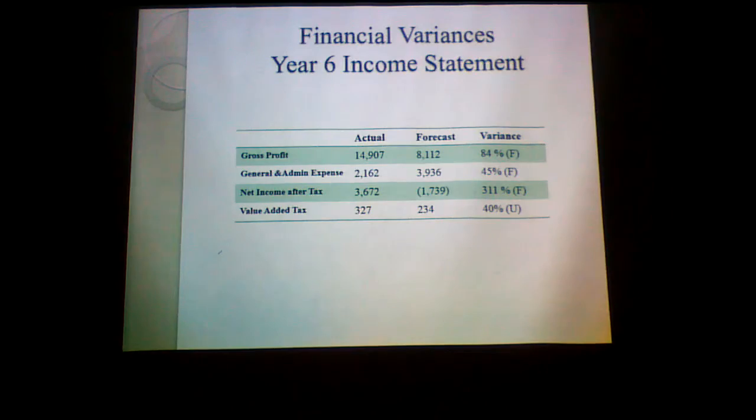This is Thelma, and I'm going over the income statement and cash flow variances. In year 6, Armily forecasted gross profit of $8,112,000, while the actual amount was $14,907,000. The company gross profit ended up having a favorable variance of $6,795,000, which was an 84% increase from our forecast amount. This result comes from the fact that we sold more units at a higher price than forecasted, and as a result, we ended up generating better revenue.